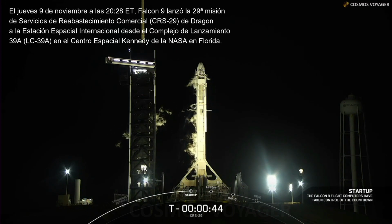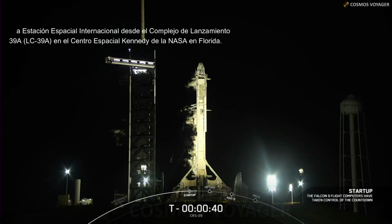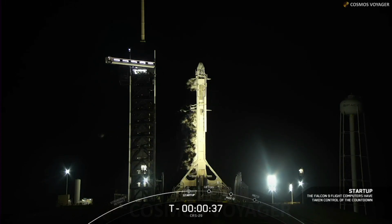And LD, go for launch. And there we have the on-time call of the SpaceX launch director verifying we are go for launch this evening. Liftoff scheduled for 8:28 p.m. Eastern Time and 14 seconds. At launch, the International Space Station will be flying 259 miles over the Arabian Sea near the coast of Oman. We are 15 seconds to launch and counting.